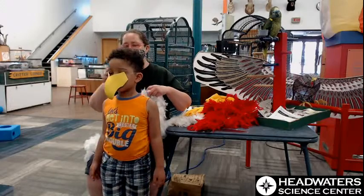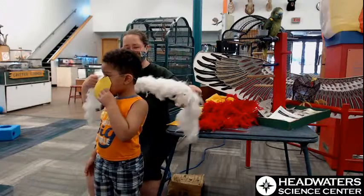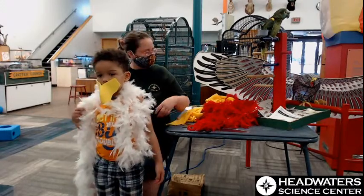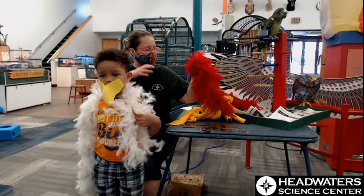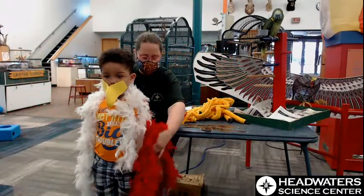Yes, so we call bald eagles bald. Are bald eagles really bald? No, right? We'll just put this around you, but they have white feathers on their head that make their heads gleam and shine. And they have very, very long wingspans.